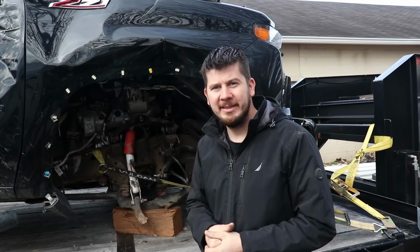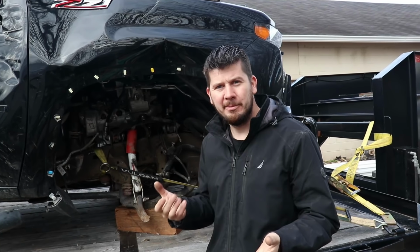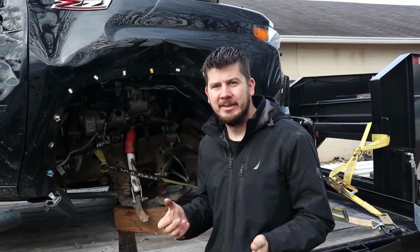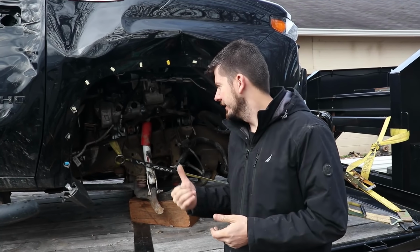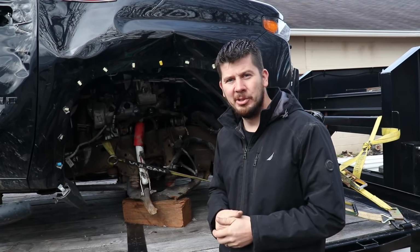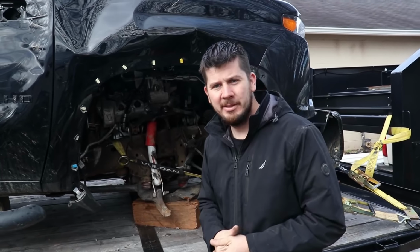But I've been looking online. It's kind of hard to find parts right now, and we don't know what we're going to do. Either we're going to get a parts truck or, I don't know yet. So I think we're going to try to get the old suspension installed, the lower control arm, just to get it rollable. But let's keep going through the damages.